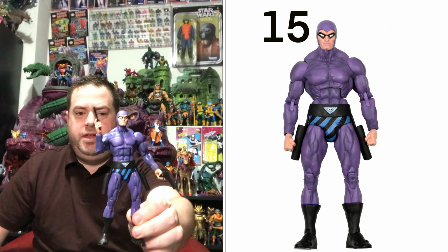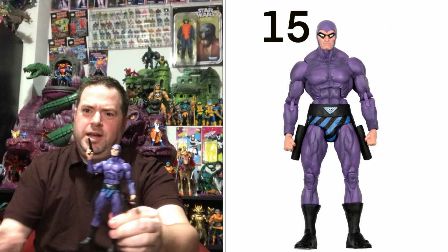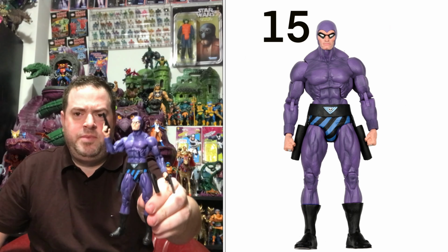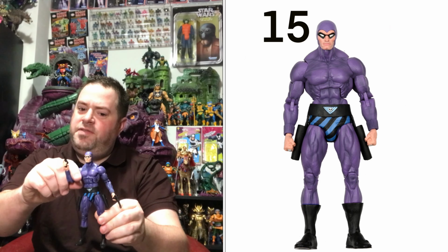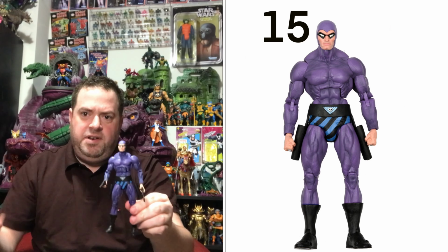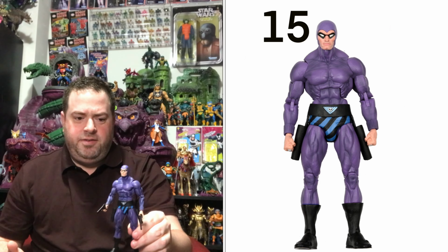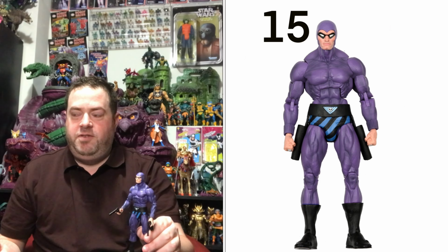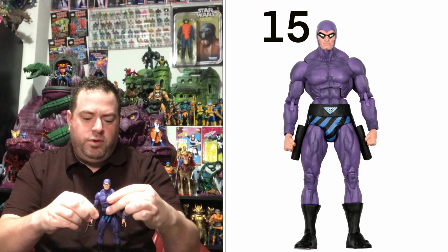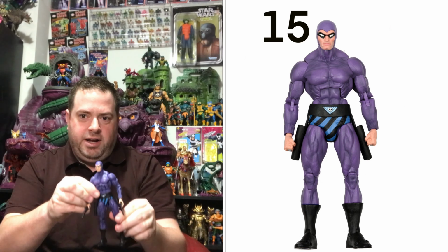Now at number 15, I've got the Phantom from NECA. And this is from their, I forget the name of the line, comic book superheroes or original superheroes, something along those lines. And this figure had a tough journey to get to my list because it's a fantastic figure. I love the character of the Phantom. I have multiple Phantom figures in my collection of different scales. But I really wanted a nice 6-7 inch detailed figure like this.